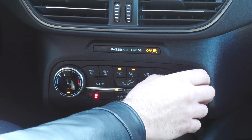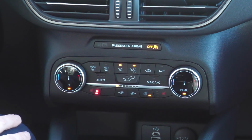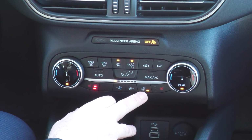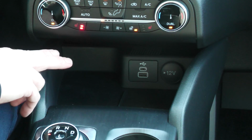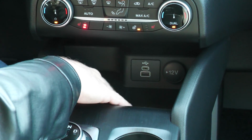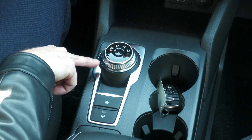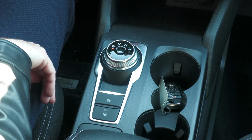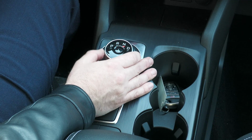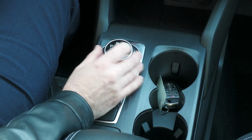Looks like either side could have whatever temperature they want. They have heated seats, a heated steering wheel. Below that, we're gonna have a USB-C, a USB-A charger, and a 12-volt. You also have a little storage cubby down here. Your shifter here is actually a turning knob situation. So if I put my foot on the brake, I can go into reverse, neutral, drive, or low gear.